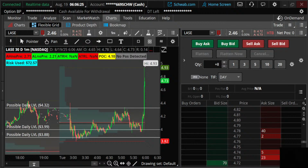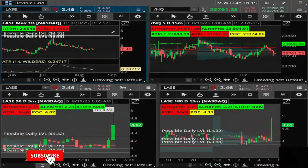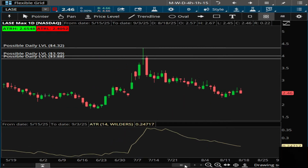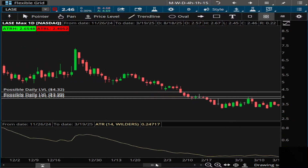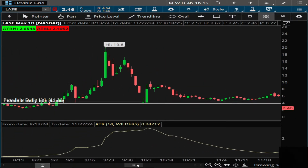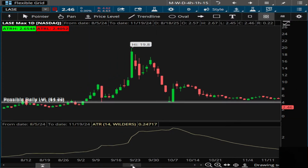Okay. So we'll see how it holds these levels. 4.32, I thought it was a little obvious, but it looks like we're going to have to zoom back some and see if we can find any other levels up here for it to go to, because it just popped that top. And now it's trading, went all the way to 4.90 something. So is there anything up here that's obvious that could stop it? Not really.